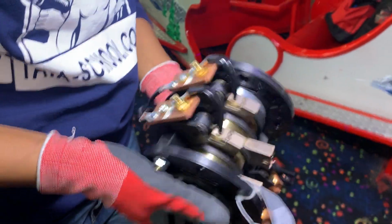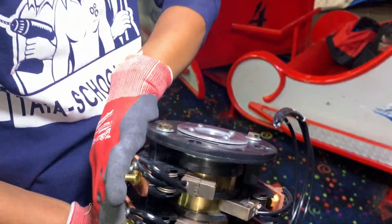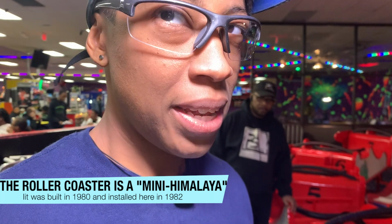All right, now can you explain to me what that thing is? This is a commutator. It is going to allow this ride to spin. So we're going to connect. Hold it. It's not just a ride. It's a Mini-Himalaya coaster.